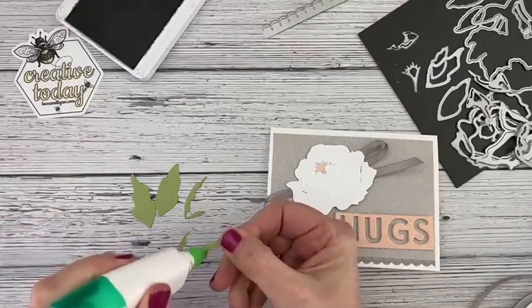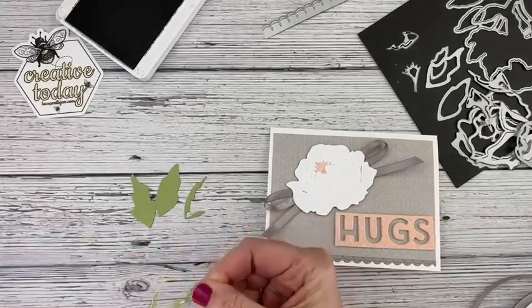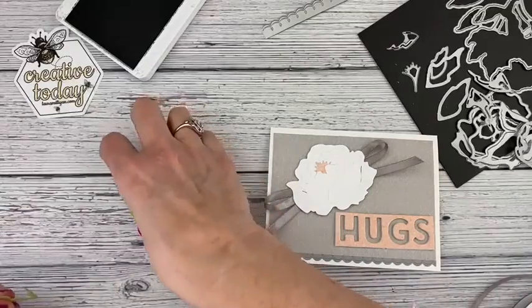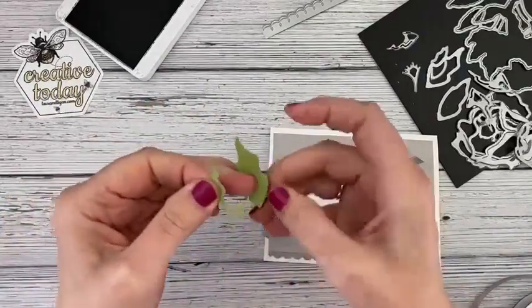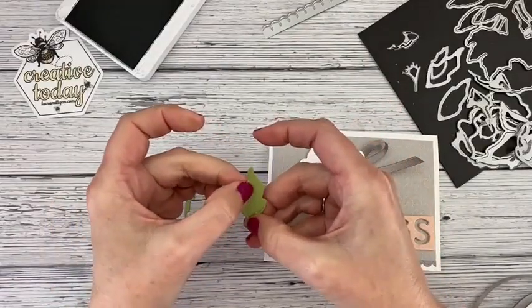Isn't it pretty, Marcia? I agree. I think it's just, well, and I think it's because, and I know Marcia's the same, we love flowers. I'm really looking forward to getting my hands in the dirt, digging in the dirt, and planting this spring. I love to do that.